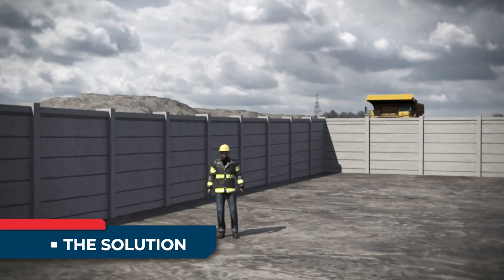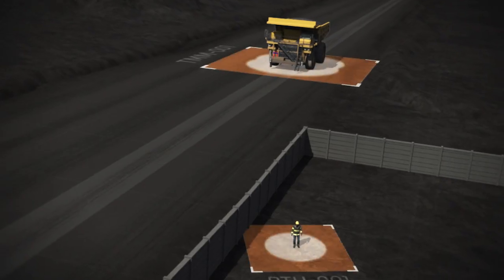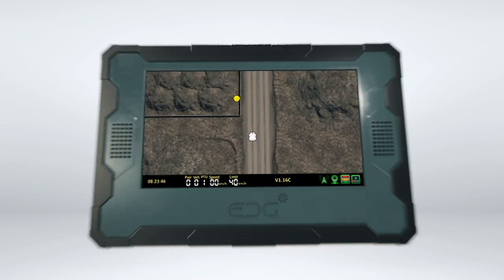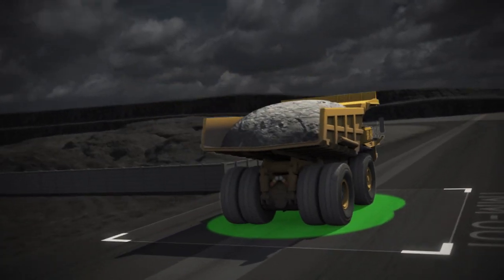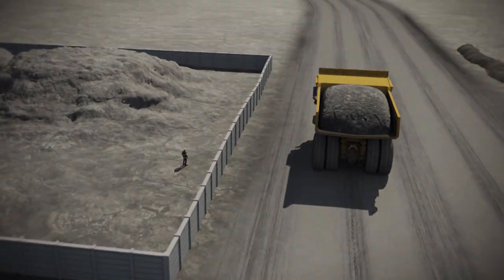The solution. When a pedestrian is in a TMM's proximity, the PAT system will warn the operator. Looking at the GIS map on the PDS display, the operator will clearly see that the pedestrian is safely behind a wall and in no immediate danger. The operator will continue tramming as normal without needing to slow down.